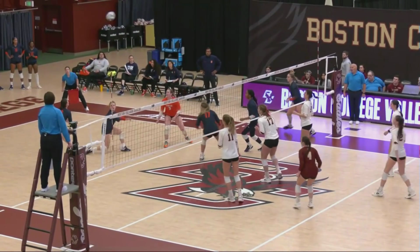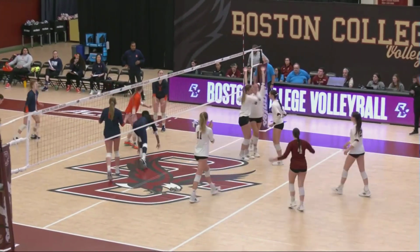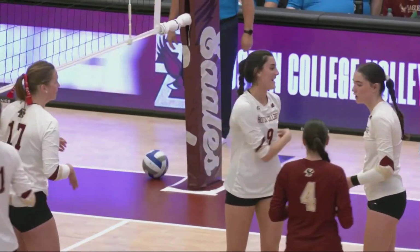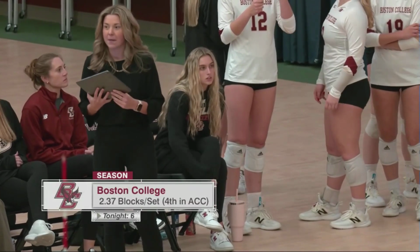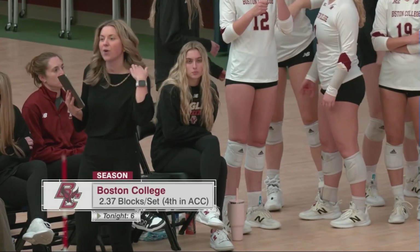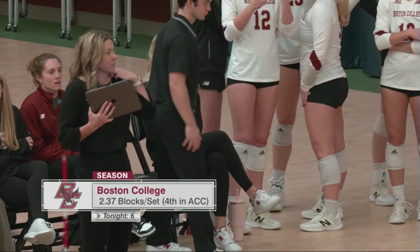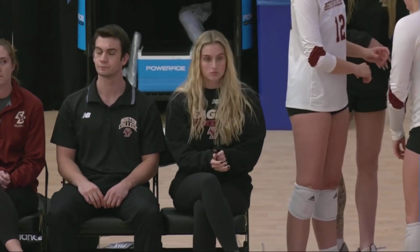For BC, Jensen and Roach combining for the last couple for the Eagles, and it has turned the tide here in the third set. We've talked a lot about this Boston College team and where they rank in the ACC in terms of their blocks. They're 4th coming in. It's been one of their best assets so far, and it always allows you to overcome some things. The Eagles playing without Grace Penn today. One of their captains is a setter. But even kind of sparking some of these runs that BC has gone on.